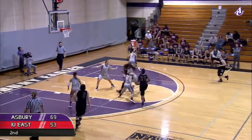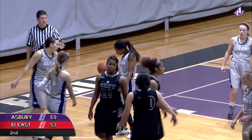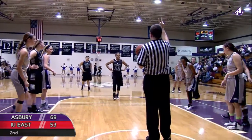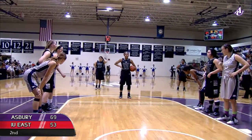And Samantha, IU East hasn't been able to get that fast-paced offense that they like. They're still playing pretty quick, but Asbury's defense has stepped up and stopped them a little bit more. But right there you see Tia King drive into the lane and get the foul called. She's going to shoot a couple.